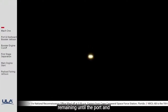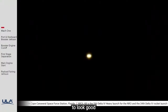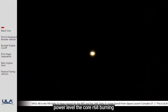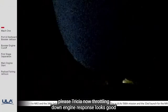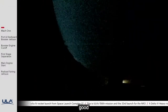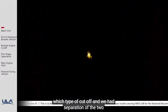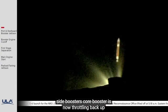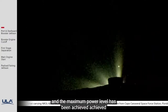We have 30 seconds remaining until the port and starboard booster engines cut off. Vehicle performance continues to look good with the port and starboard engines burning at the maximum power level, the core R-68 burning at the partial thrust level. Port and starboard boosters are now throttling down. The engine response looks good. Port and starboard cutoff, and we've had separation of the two side boosters. Core booster is now throttling back up, and the maximum power level has been achieved.